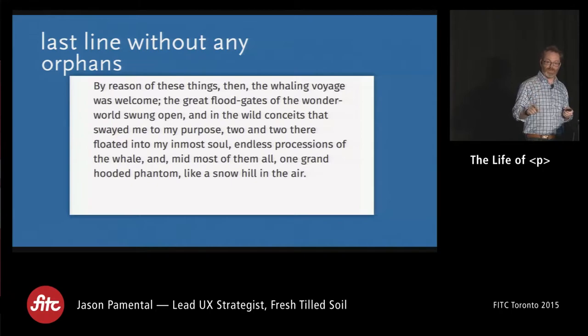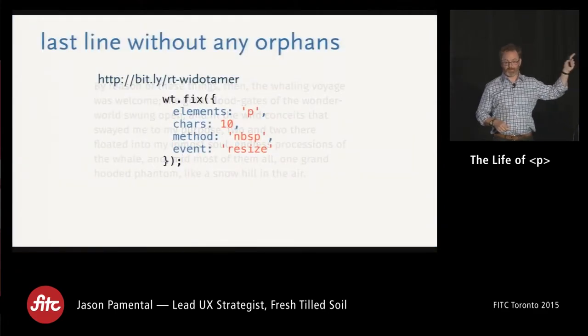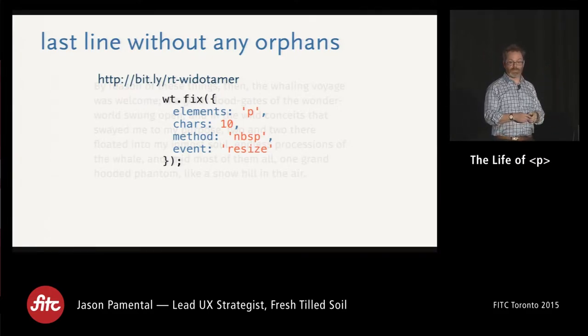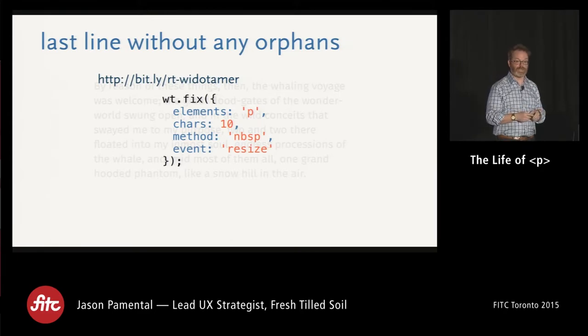Well, there's actually a couple of ways. We can use something like a JavaScript library to handle it, or we could use something on the server, depending on what content management system it is. But the heart of it is the old standby, the non-breaking space. The challenge is to do it in a systematic way. So here we're using WidowTamer, and that screenshot was just recorded on my laptop. And what that does is, using JavaScript, it will explode every paragraph and look for a minimum of 10 characters at the end, and then insert a non-breaking space. And it triggers it on a resize. So anytime somebody changes the screen, it's going to go and look at that paragraph and make sure that there's a nice little chunk of text on the last line.